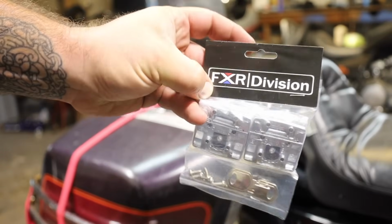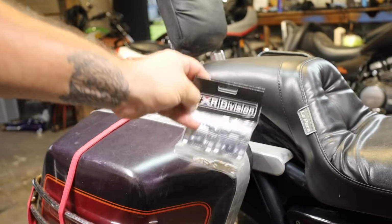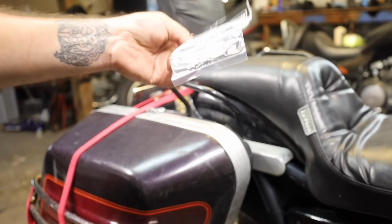FXR division to the rescue. Luckily, they still make a lot of parts for these old bikes, especially stuff for these bags that Harley Davidson hasn't made in a very long time.